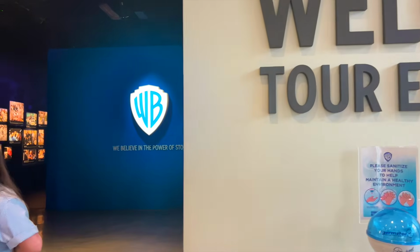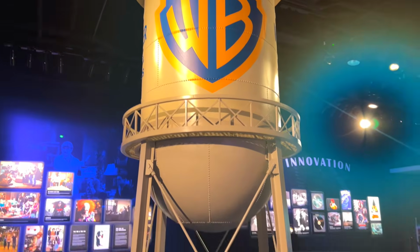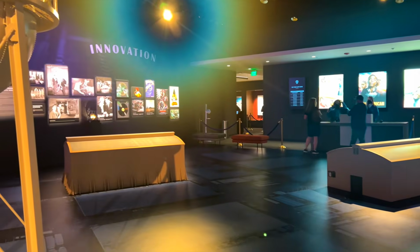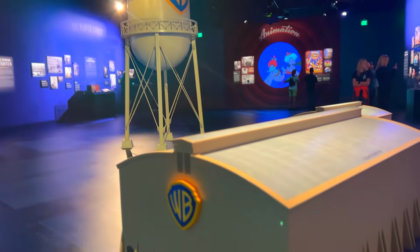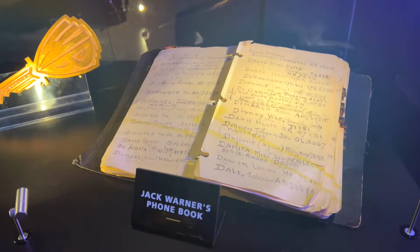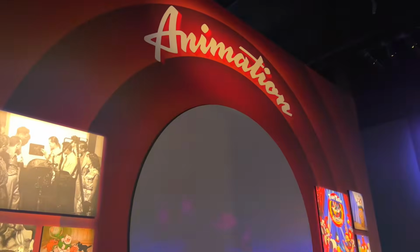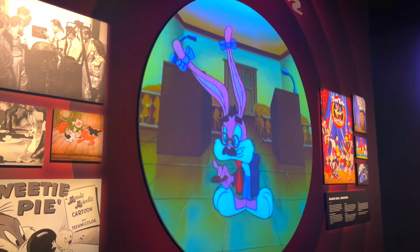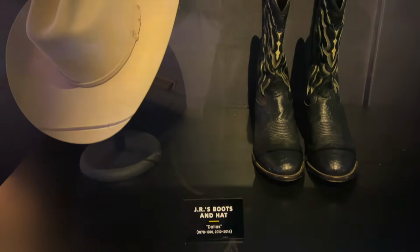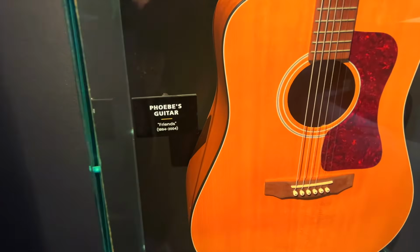So when you start the tour, you go into this room where you get to read about the history of Warner Brothers Studios, how they got started, and then you get to see sort of the studio's evolution over the years and all their different innovations and projects that were notable for the studio. They have all kinds of really cool memorabilia in this room on display as well. I thought Jack Warner's phone book and hand-bound scripts were really, really cool to see. This room also displays some really awesome memorabilia from some of your favorite TV shows and movies, like Phoebe's guitar.